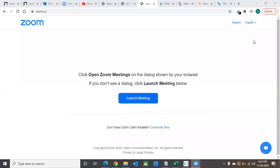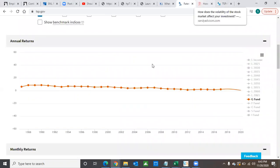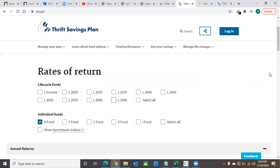Okay, so how to optimize lump sums of money? What should I do with my TSP right before retirement and through retirement? How do I optimize growth in my TSP without losing it? All these questions come up. This will create some answers for you. So we'll just use some references here. We'll take a look at the Thrift Savings Plan website.